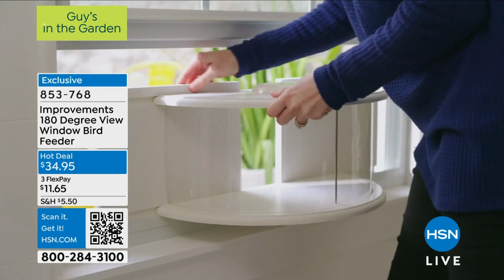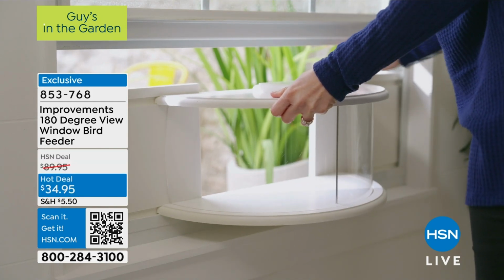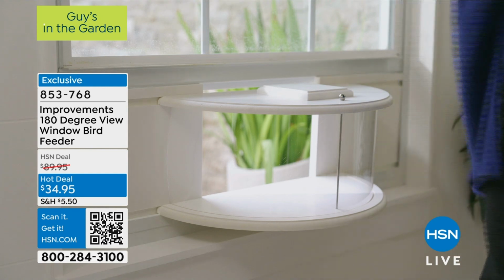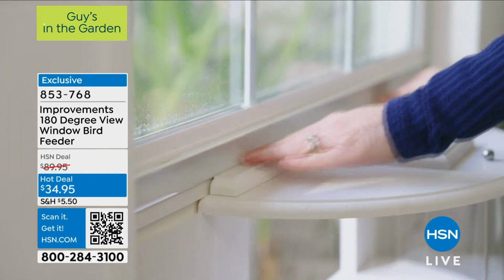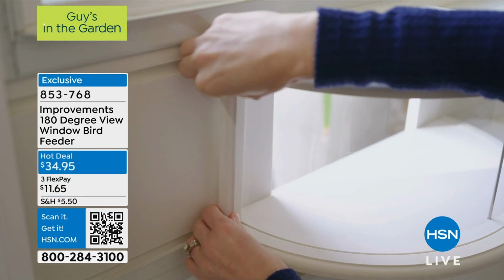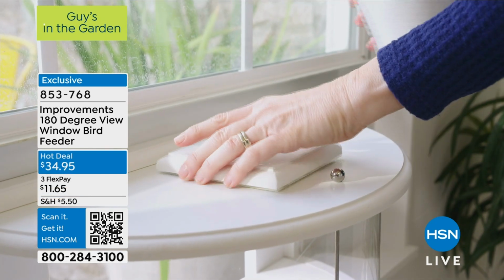It comes to you, your easy assembly with 0 tools. Let me say that again. Everything is pre-cut. All you do is fit everything together. Then you're going to put it in your window, and to Emily's point, it'll fit in any window. My window at home was 36 inches, and I was able to do it. It just determines the size that the bird is going to get in and out.